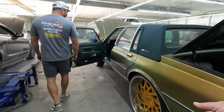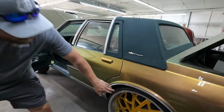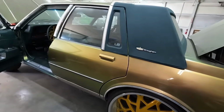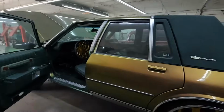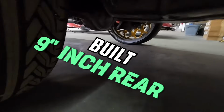Them tires are already out of their league. I tried to find the size the other day, and there's just enough room to even write a word on that. It's the width of your finger. It's got big brakes, though. This isn't like some hack job. It's got a built 9-inch in it, too. It's a legit rear end. It's got the wheel wells on the back.